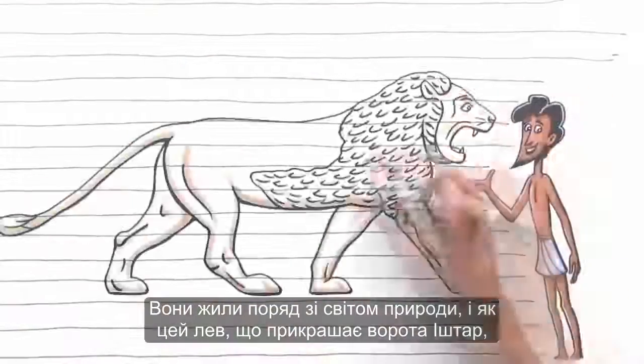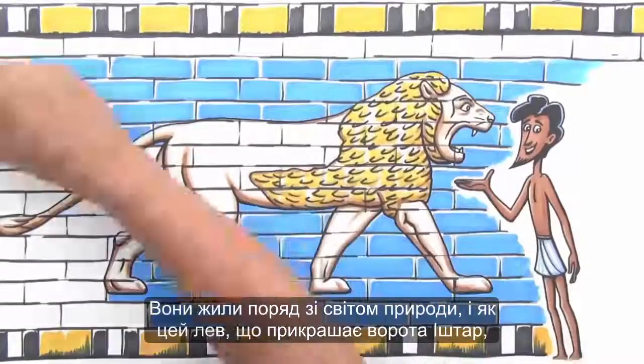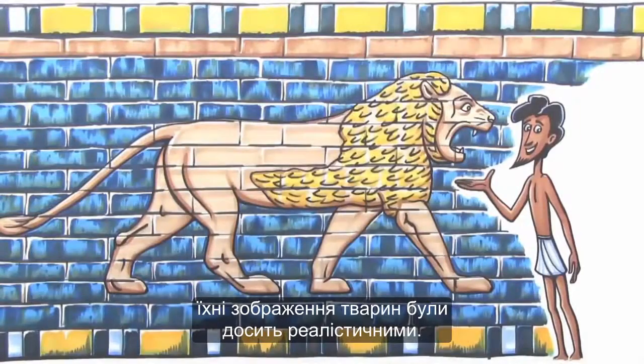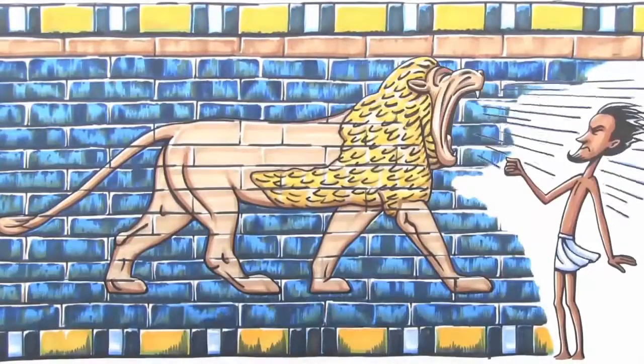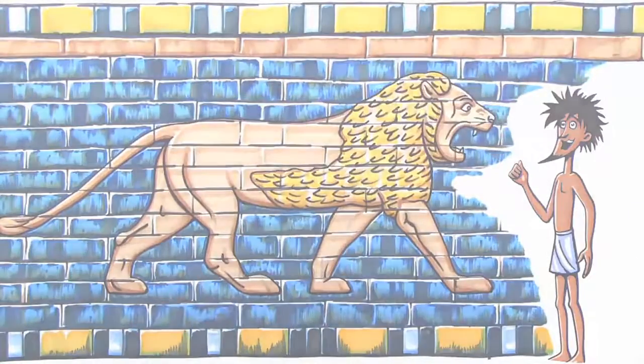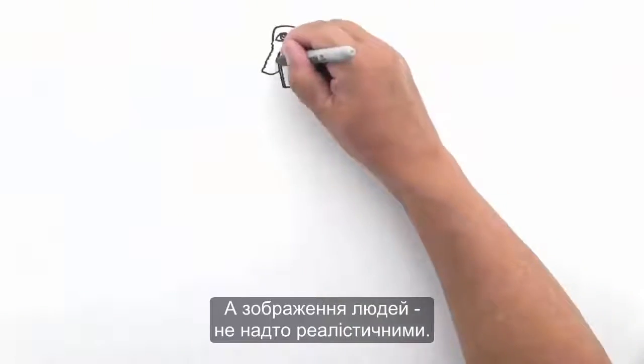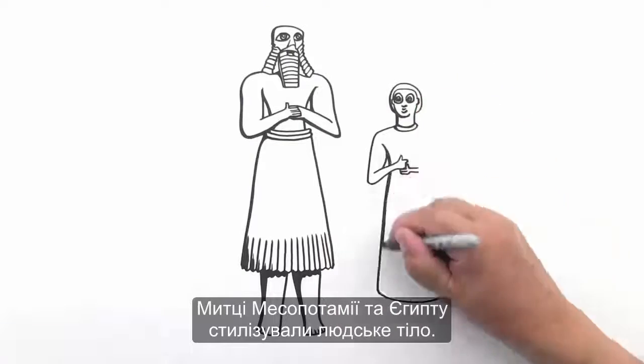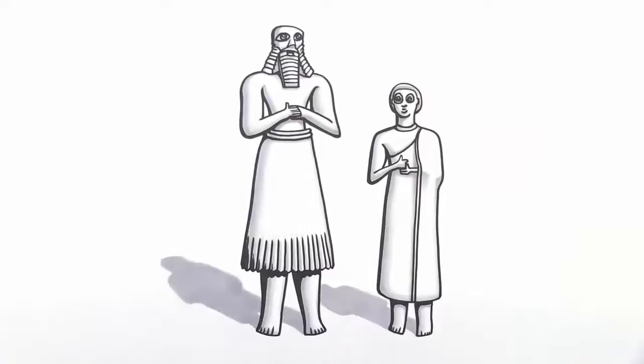They lived close to the natural world, and like this lion that decorated the walls of the Ishtar Gate, their animal art was pretty realistic. Their human art, not so realistic. Both Mesopotamian and Egyptian artists stylized the human body.